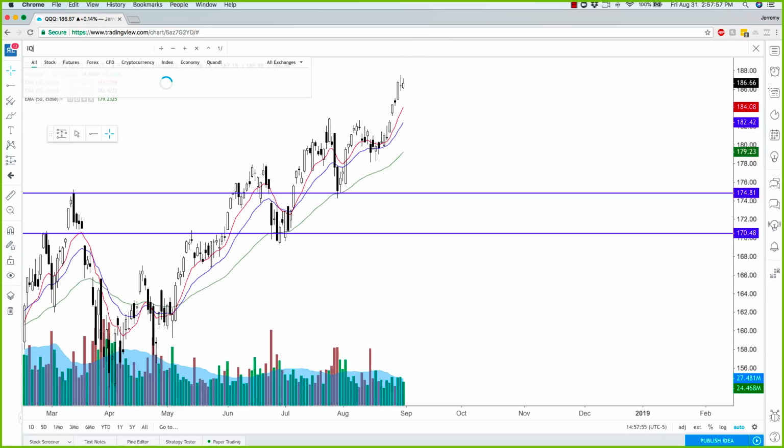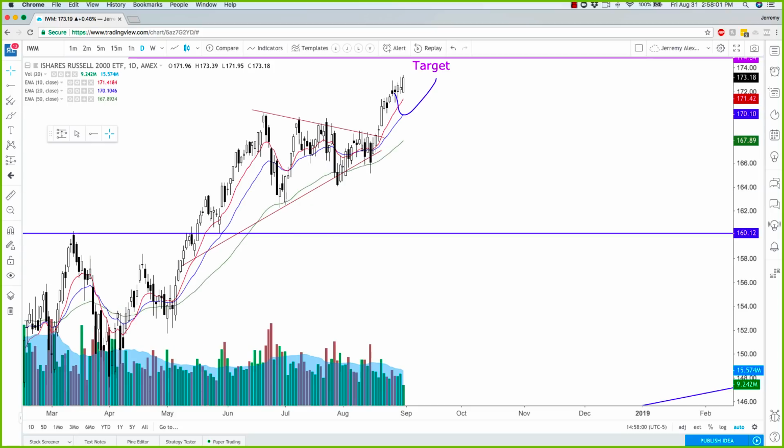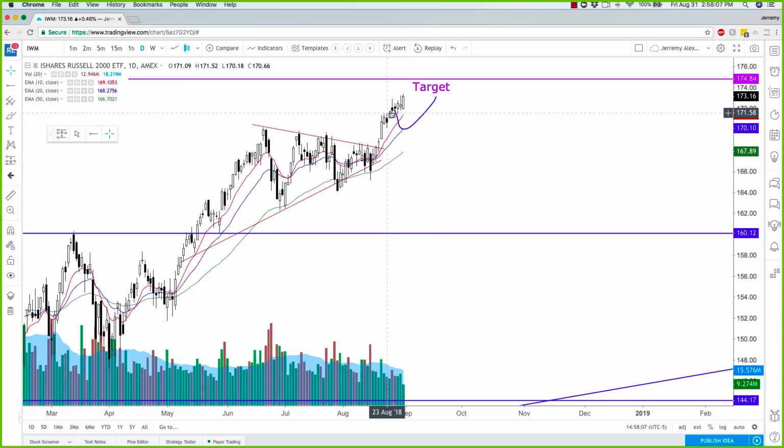Here's the IWM, which is the Russell 2000 index. And the IWM is up 0.47%. Good looking trend. Again, got that little retest, a little blue S-curve that I was looking to happen that did pull back on the 20th of August just a little bit. But next target on the IWM is relatively not too far away. Let that trend continue to be your friend.